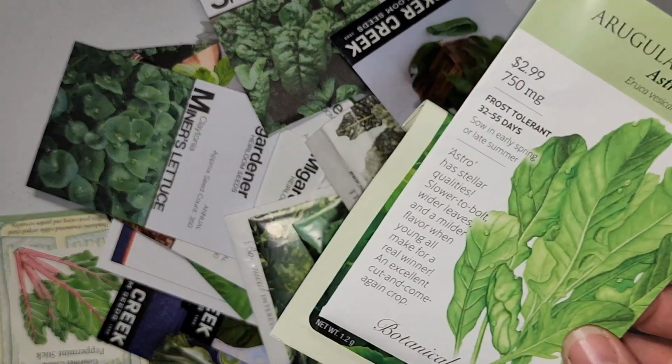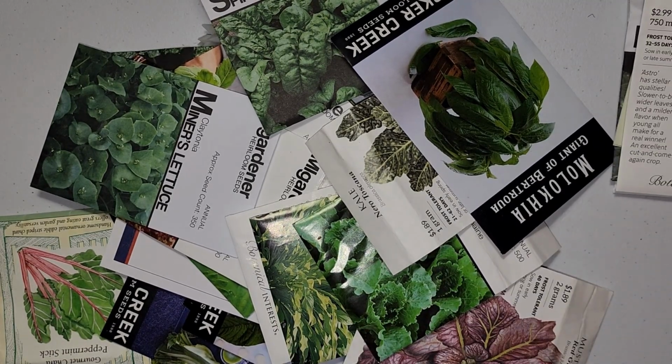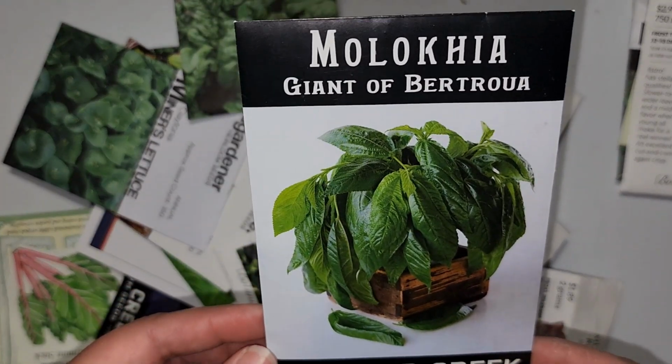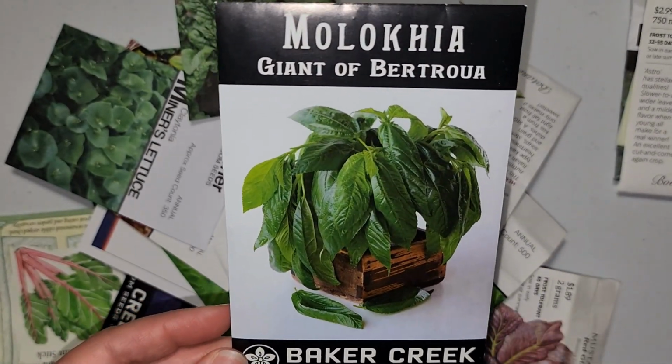However, as it refers to bolting, it does bolt, I've found, rather quickly. Okay, another brand new one to me, Giant of Bertrua Malokia. I've never heard of this.